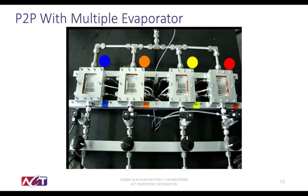The rapid change from two-phase cooling to single-phase cooling, bubbles to no bubbles, and then back again, is a pretty good demonstration of the flexibility of pump two-phase technology.